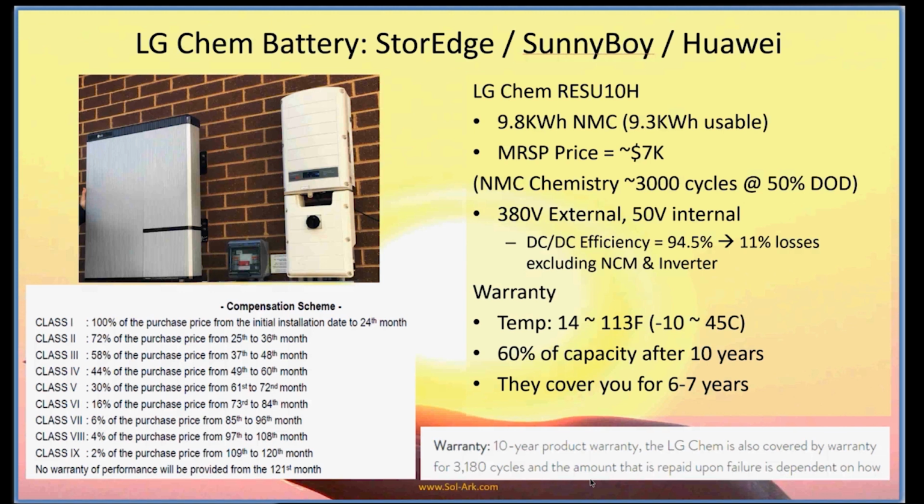And this battery, which is nice because it can be installed outside or inside, is used for StorEdge, for the SunnyBoy storage, and for Huawei. So it is a 380 volt battery externally, but it's 50 volts internal. So let's just see some of the specs.